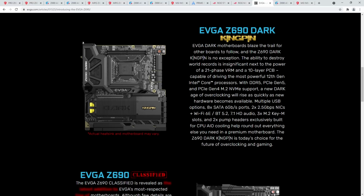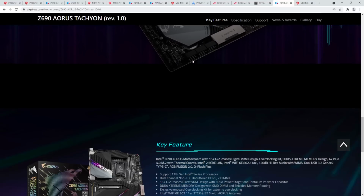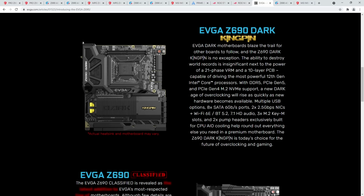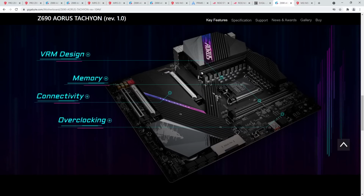I'm guessing Hynix, because right now Hynix is in the lead for performance DDR5 memory chips, but yeah, we're gonna see. Anyway, next up we've got the Z690 Aorus Tachyon, which should be cheaper than the other two. This is $720. This is probably going to be around $750 because of the 10-layer PCB. Also, the darks have just historically been very expensive. The Z690 Tachyon, I imagine this will be around $600 probably, maybe lower than that. If they could squeeze this in at $500, I think that would be amazing. But yeah, we'll see. I have no idea what the current pricing plan for the Tachyon is.